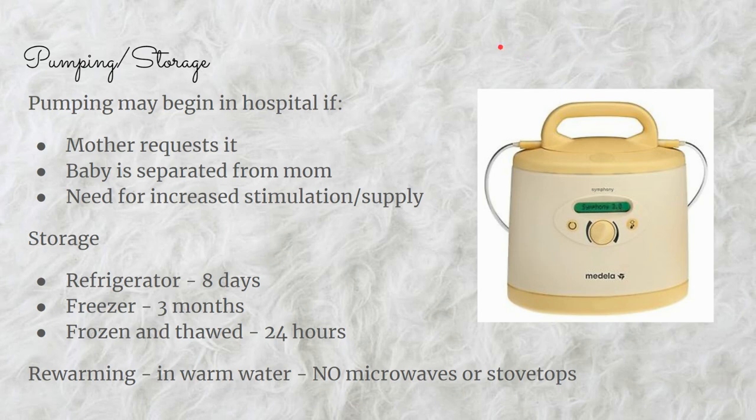But sometimes we'll have moms pump with this hospital grade electric pump. It's a double pump, so she can pump on both sides. We might start that if a mom requests it. Maybe she knows that she's got 3 kids and always she needed to pump to get her milk supply started, or she just wants it.